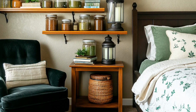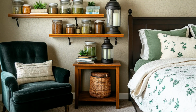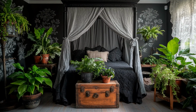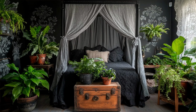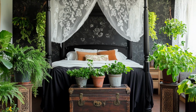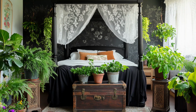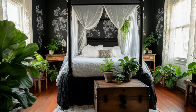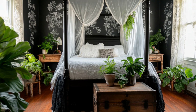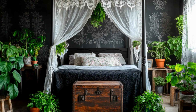Layering is essential to achieving the cozy aesthetic. Use linen or cotton bedding in muted tones and add layers of texture with a quilt, knitted throw, and an assortment of patterned pillows. Surround yourself with decor that evokes nostalgia. Vintage art prints, an antique bedside table, or a stack of old books on a stool. Lighting is equally important. Choose soft, ambient options like string lights, candles, or bedside lamps with warm bulbs. To bring nature indoors, add a few plants like ferns or dried floral arrangements in rustic vases. This layered, personal approach transforms your bedroom into a sanctuary of calm, perfect for unwinding after a long day.